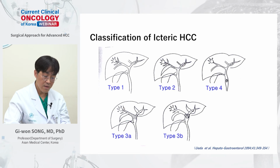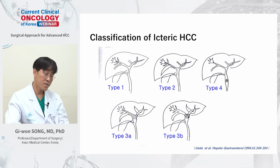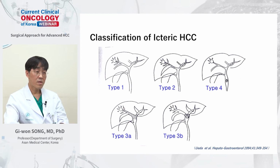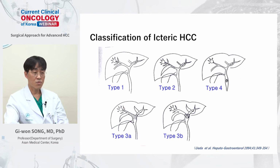Professor Ueda classified icteric HCC into 4 types according to the location and extent of bile duct tumor thrombus. Tertiary order branch involvement belongs to type 1, segmental branch, the second order branch involvement, means type 2, and first order branch involvement means type 3. The clinical manifestation and behavior of type 3 icteric HCC is similar to that of hilar cholangiocellular carcinoma. Type 4 means diffuse involvement of bile duct thrombosis in HCC patients.